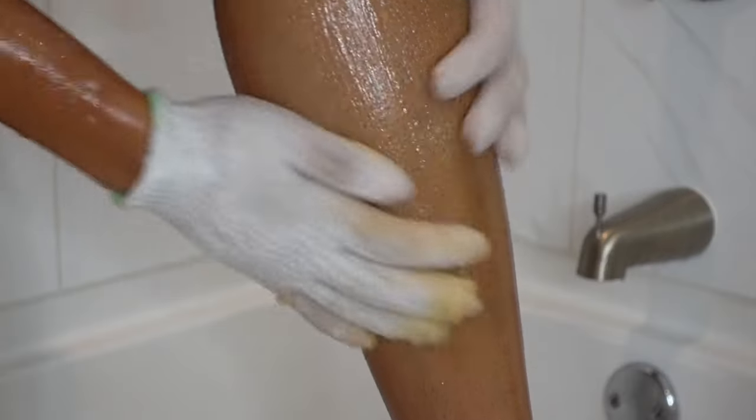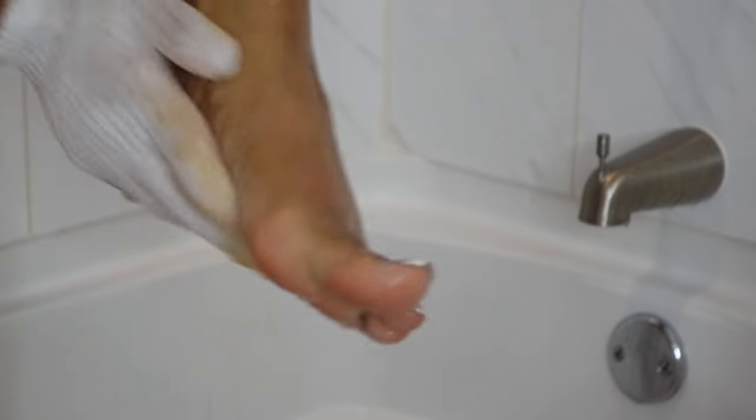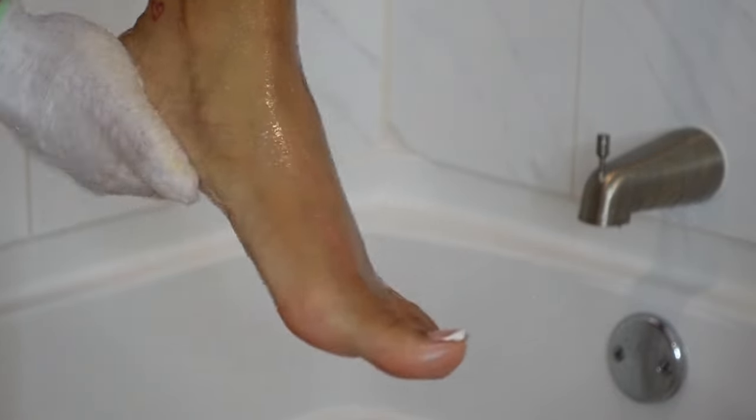So just keep in mind with this routine, I don't do this every day. This is not an everyday thing because of course your skin will literally fall off if you did this every day. This is just for the purpose of the video. I want to show you different things that you could utilize in your shower routine to make your skin soft and supple. Of course, don't forget the heels of your feet because it is summertime and we do not want any cracked heels, okay?